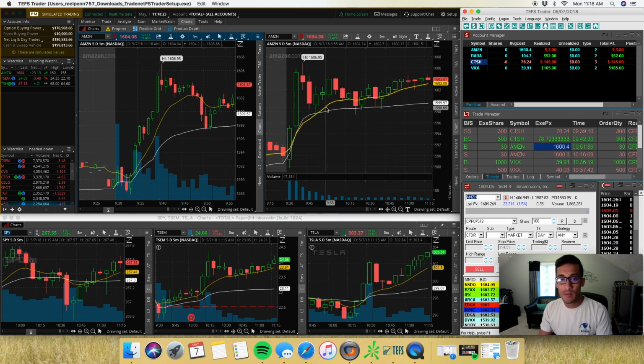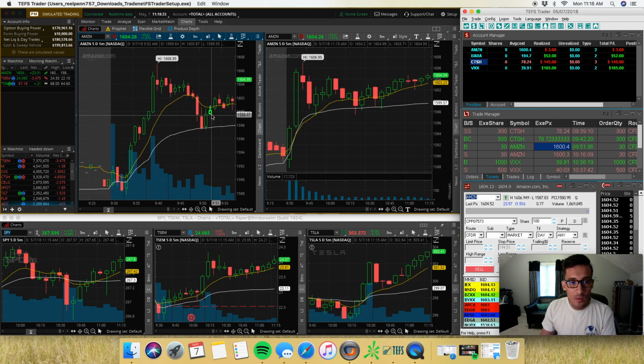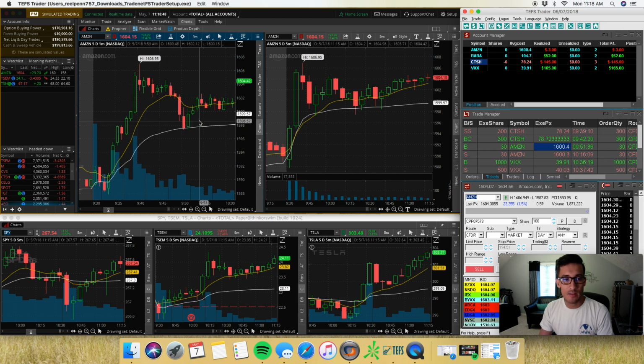Let's see here. I took the pullback on Amazon. So I got in here right at 951. Which candle was it? Yep, right here, down near VWAP. And I set my stop right here at the bottom at 1597.33. I bought 30 shares, bought it right here at this candle.